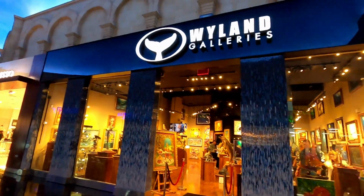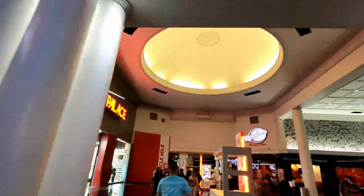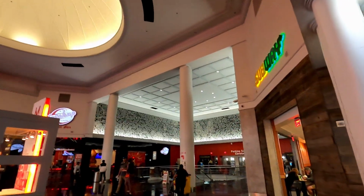Coming back in the Miracle shops now. Not sure if I can walk through or have to go around. We'll find out. Seems like we've got Wyland galleries everywhere. You can see they've got that here too. All kinds of shops, really. I feel like anything you could be looking for, you might be able to find out here.